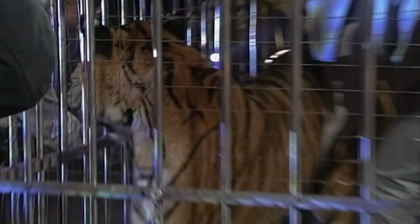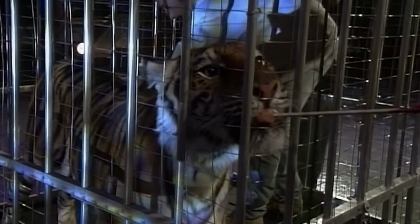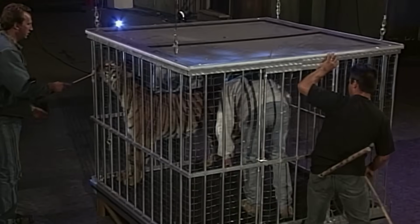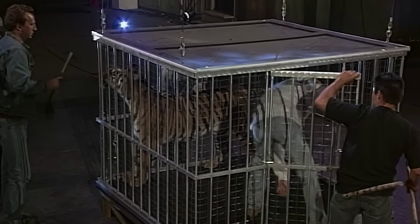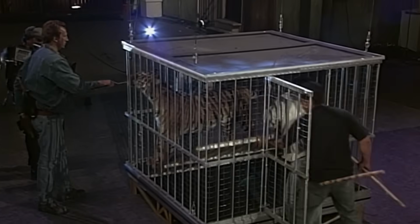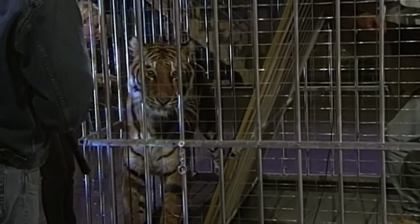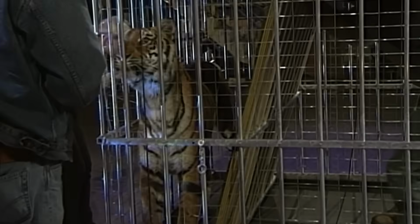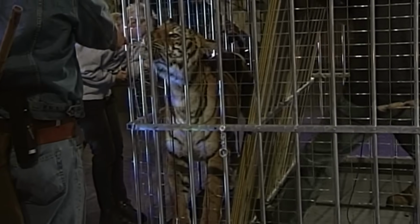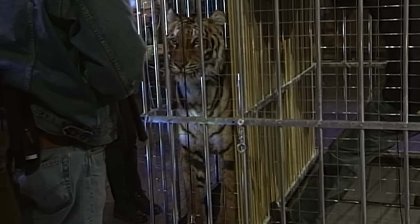While one of the trainers distracts the tiger with the meat, another trainer slides the tiger's hind legs against the rear of the cage. Nice kitty. Then the fake wall is gently put into place. The tiger is trained to stand in a confined space, but only for a short period of time, so everything must happen fast.